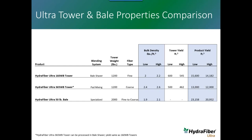However, 365 in the tower format is what we would recommend if you're doing pad mixing. Like if you're using a skid steer or a front end loader to open the bale, kind of like what many nursery growers are doing. So really no inline mixing equipment, just skid steer or a bucket loader. You mix the component with peat or bark or something like that, and then you put it into a hopper that goes to a pot filler, or maybe even the employees are hand filling the containers themselves.